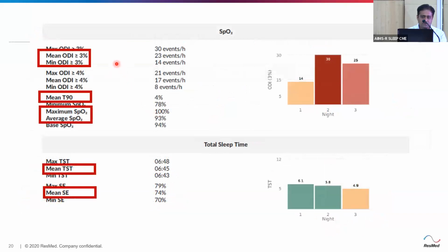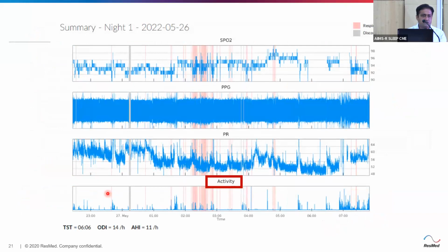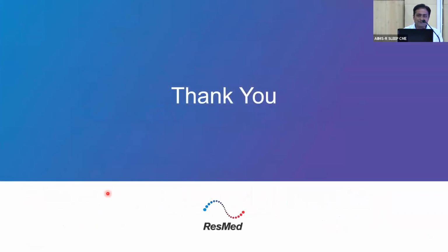So this is the ODI panel. This is how it looks like. You would get the mean ODI, T90, the maximum and the average SpO2 levels over 3 nights, the total sleep time and mean sleep time over 3 nights. And these are the graphical representation of the data which you would also find in the report. So I would leave you with these thoughts, and you are free to judge yourself because I'm speaking to all the experts, right? And thank you so much for your kind listening.